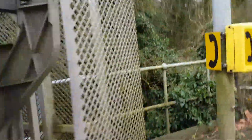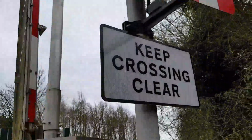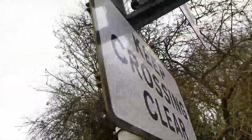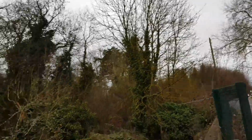American crossing gate system. I'm rather interested in those, I think. And keep crossing clear sign, and then you've got your wigwags with long shades and reflector illuminator thing. There's rather thick wires on behind up there. It doesn't look like it's a yodel arm, looks like it's a box or something. There's a yodel arm on that one, actually.